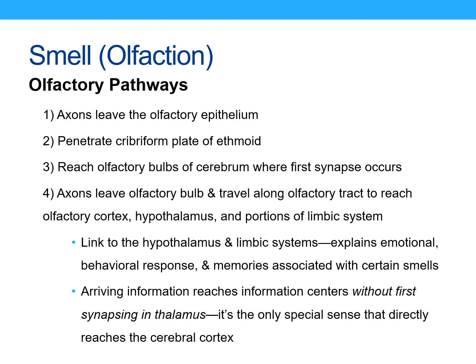So our first synapse occurs within the olfactory bulbs, and then the axons of the next neuron leave the olfactory bulb and travel along the olfactory tract to reach the olfactory cortex, the hypothalamus, and portions of the limbic system. So the link to the hypothalamus and the limbic system is what gives you, if you've ever smelled something and had this like really severe memory or reaction to the smell on like a gut level, that's because of the link to the hypothalamus and the limbic system.